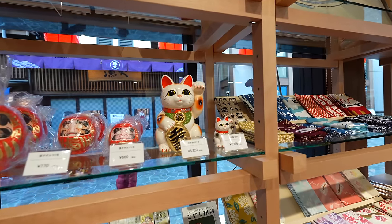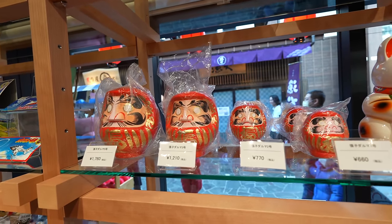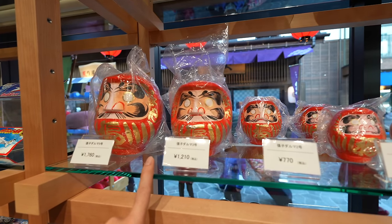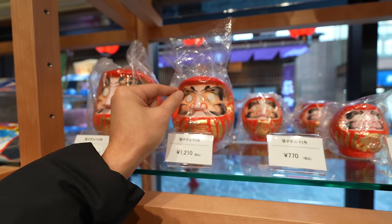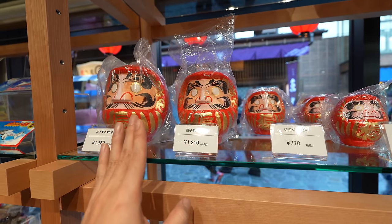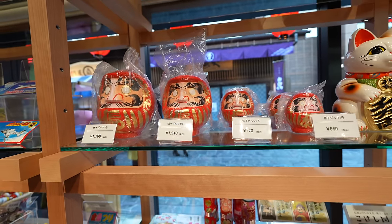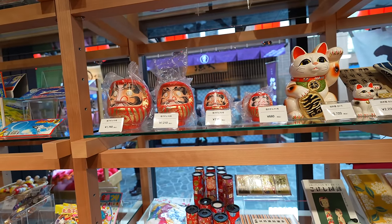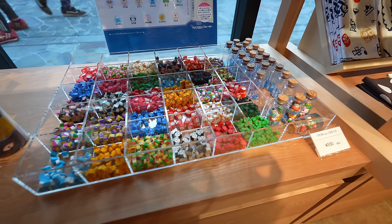Interesting. There is a beckoning cat, and also there's Daruma too. It is really traditional stuff in Japan. First, you write the eyes, only half though, and you set the goal, and after your goal comes true, write the other eye. Interesting tradition, right? And so many cute erasers.